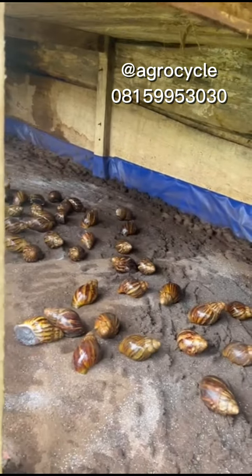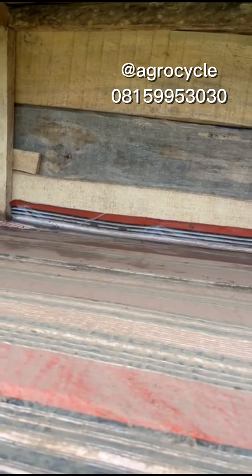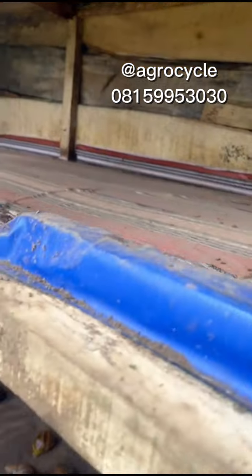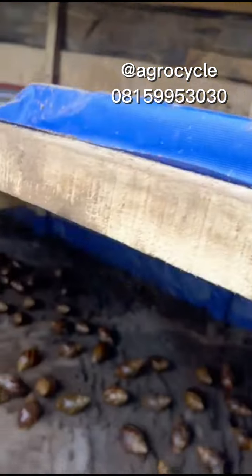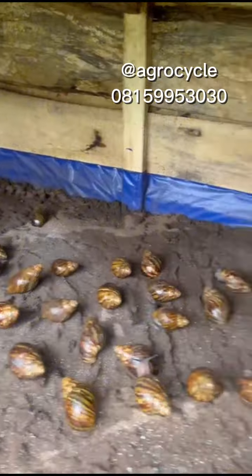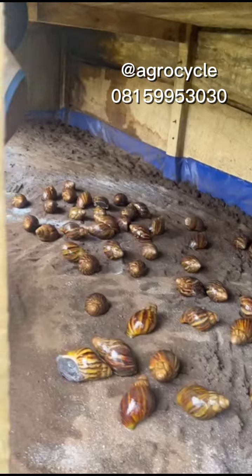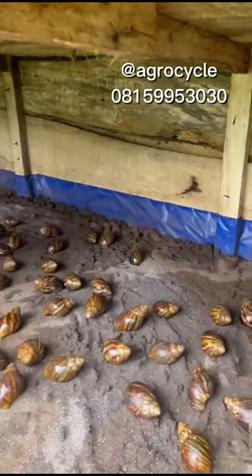Like I said, PVC board is the best because it provides you with a larger surface area and it gives you the ability to maneuver with the sizes. Okay, so you can cut it to different sizes to fit your pen. Yes, you can.